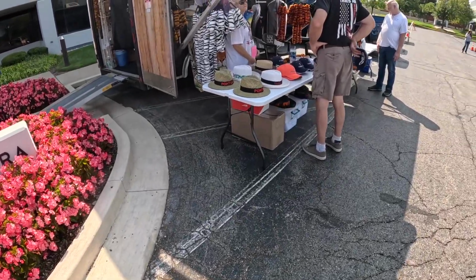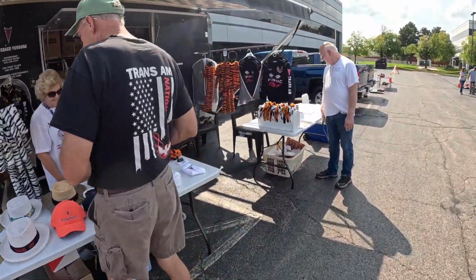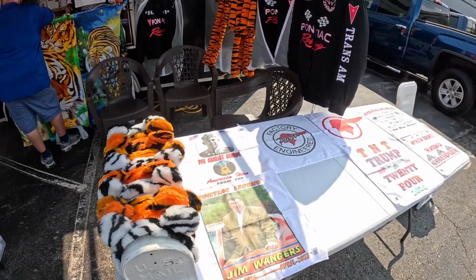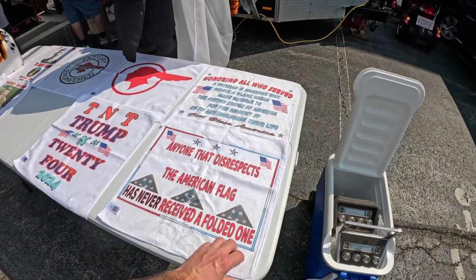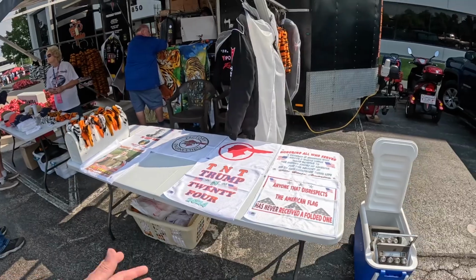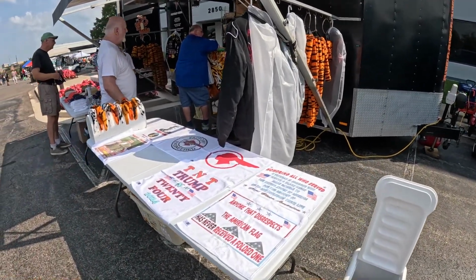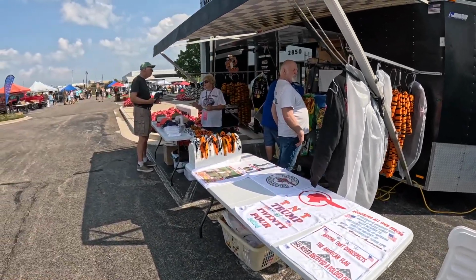And here we got some more Pontiac apparel here. We got hats, we got tiger tails, jackets, tiger tails everywhere. And some towels here too. So if you want a unique towel, or you're big into the Pontiacs, tigers go well with the GTO. So if you have a GTO, get you a tiger tail and stick it in the trunk.